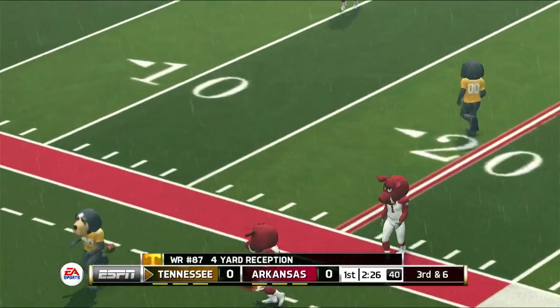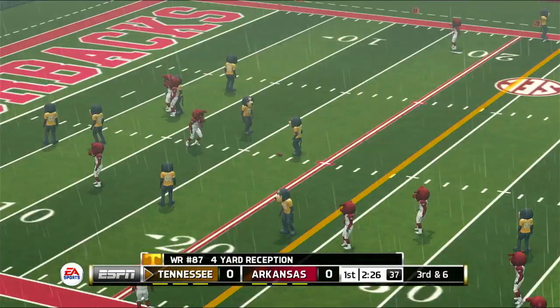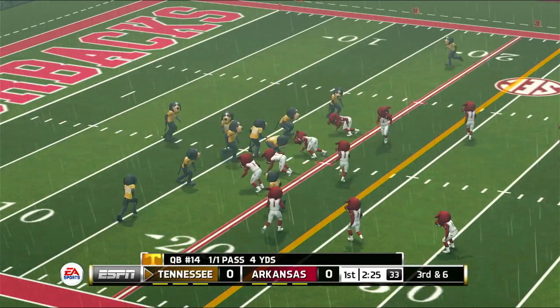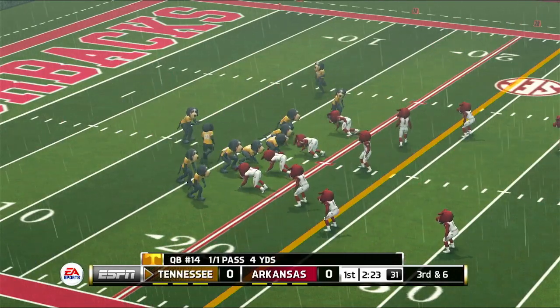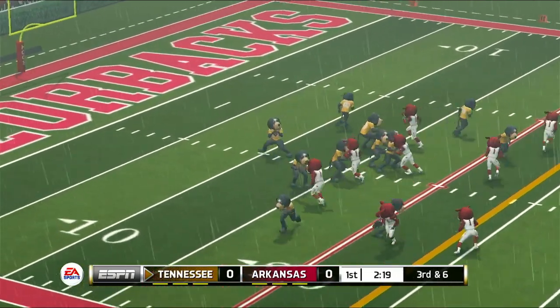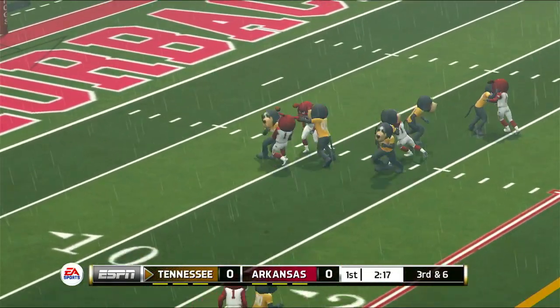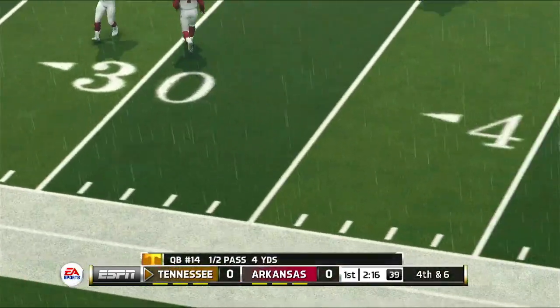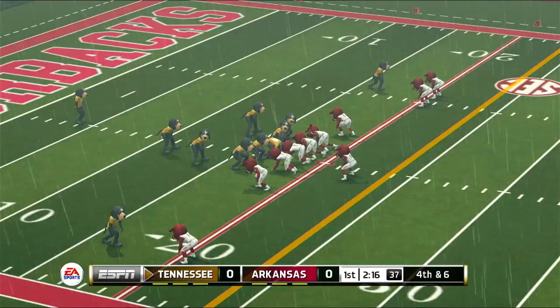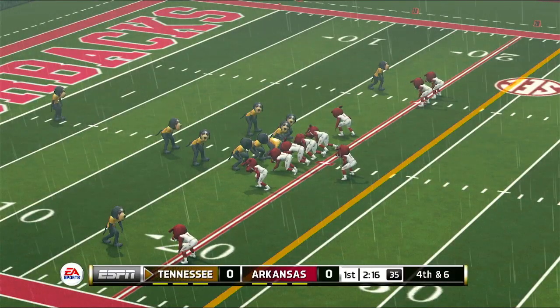Out of bounds at the 17. That's a deep four right there. So he just throws this one away. Now it's going to be fourth down. Nice defense. That was picture perfect, three and out. Good series for these guys.